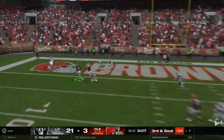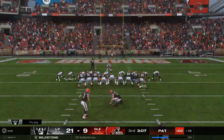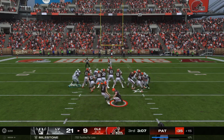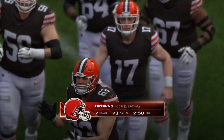From the gun on 3rd down. And he will score. It's a Cleveland touchdown. The Browns cut into the lead coming out of halftime. That one splits the uprights. And they're a point closer now on the scoreboard.